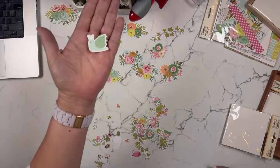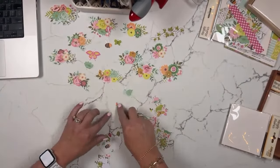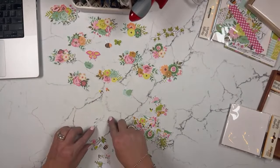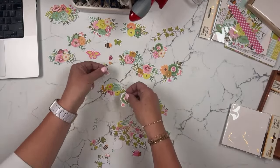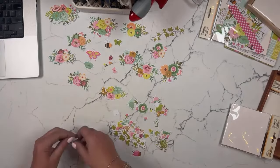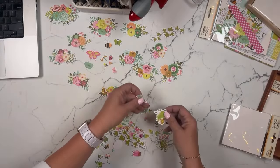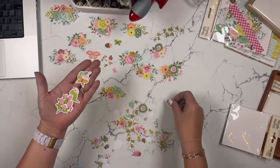Snail. So floral bits have 79 pieces in here, so lots of pieces. That snail is so cute. You've got some little teeny tiny flowers, little ladybug, little smaller butterflies. It looks like we have a little dragonfly there. Some cute little birdies. Anyhow, those are the floral bits.